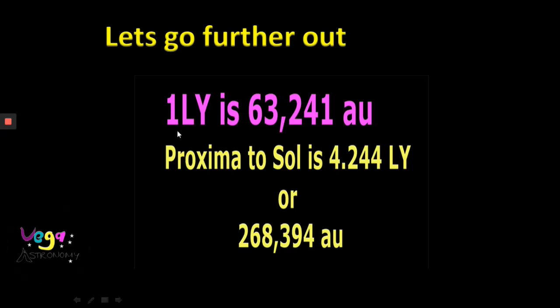You might think, well, how far actually is it away from the Sun then? If it's 4.244 light years away from the Sun, that makes 268,000 roughly astronomical units. So 1 astronomical unit being the Earth's distance to the Sun. So Proxima is 268,000 times further from us than the Sun is.